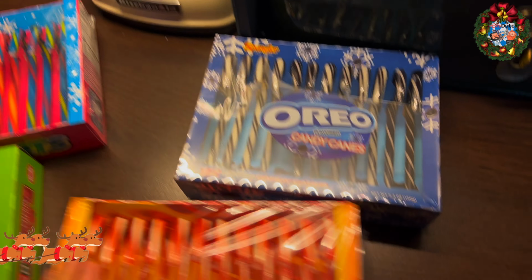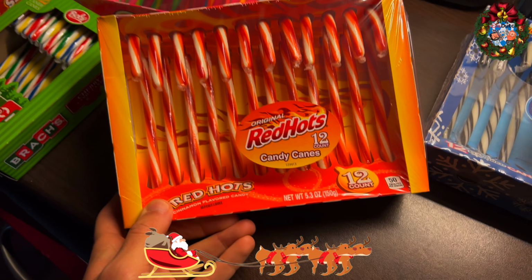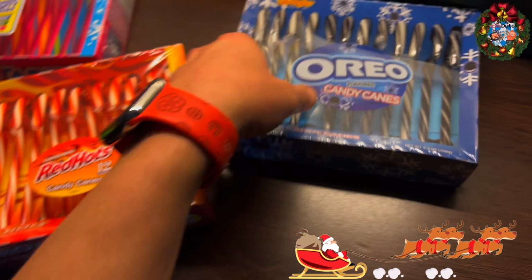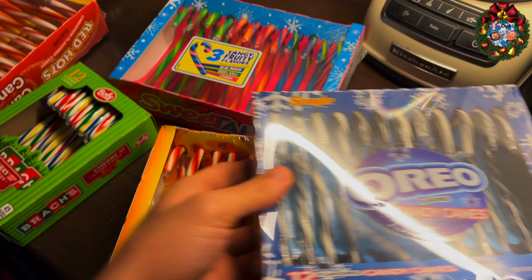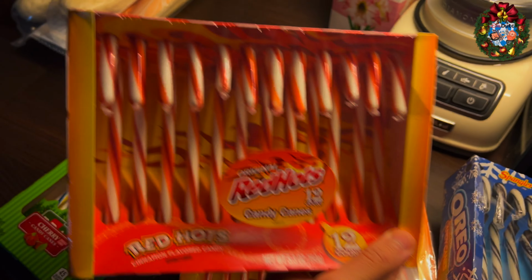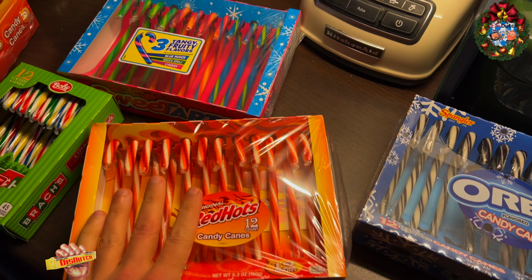So happy to look at. Such happy colors. Red hot. What is red hot? It's a cinnamon flavor. And then Oreo. I've never had Oreo candy canes. Me neither. And this one? That is another red hot we got for free. Wow, so many different candy canes.